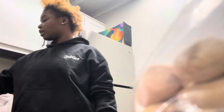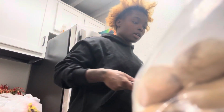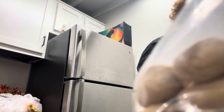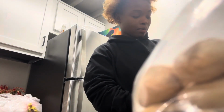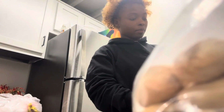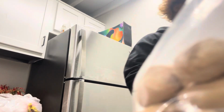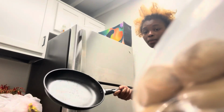All right, so I got this water right here on. This is not going to be much of a cooking tutorial tonight. That's a lot of angles to grab. I'm not going to do it. But I am going to show you guys the process of me actually making the food, like how I chop it up, how I put it in the pan. It's not going to be as descriptive, all right? So be right back.